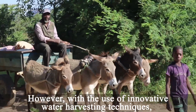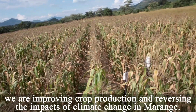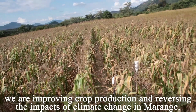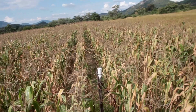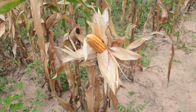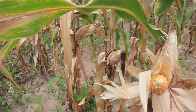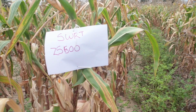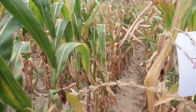However, with the use of innovative water harvesting techniques, we are improving crop production and reversing the impacts of climate change in Marange. Right here today, I'm standing at Maocha Farm, at our on-farm research site where we are evaluating the use of the subsurface water retention technology, or SWAT.